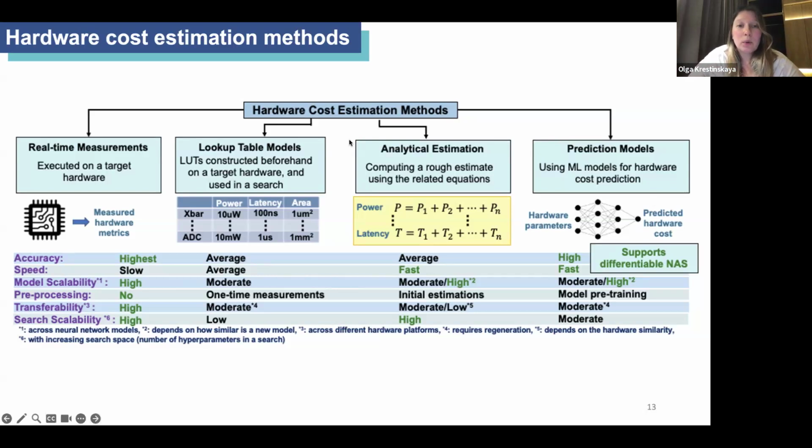And why this is important is because all these cost estimation methods take time, and this contributes to the time of the search. The faster the cost estimation method is, the better it is for us, so we can assess the performance of a larger number of designs faster.